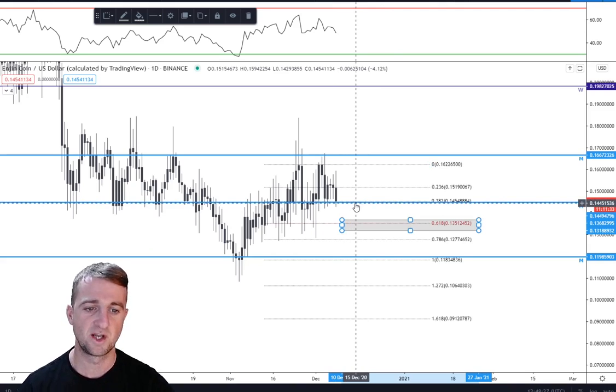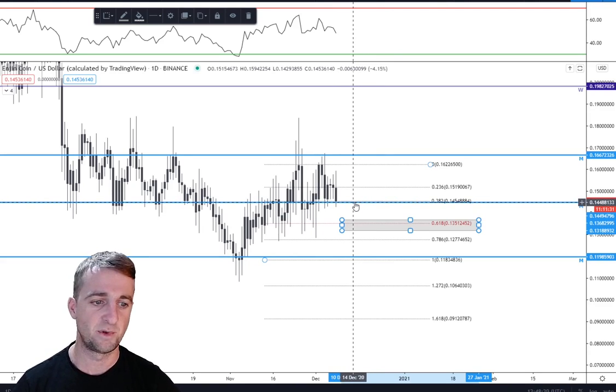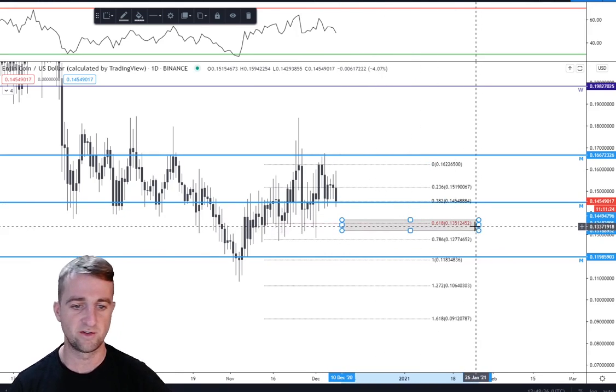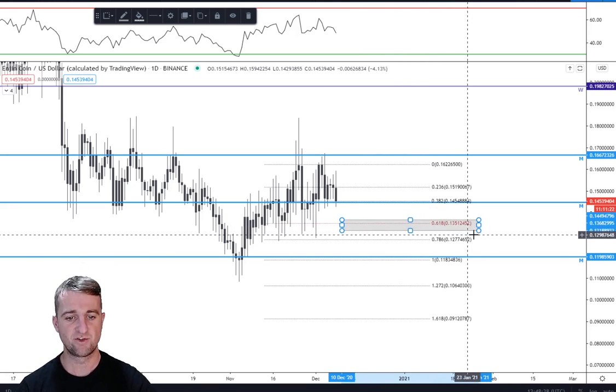Otherwise, I think this is a good area of monthly support. It is acting as support at the minute. We've closed a lot of daily candles above this area. If we do drop through it, then I think it's only going to be a wick, to be honest. So that is a potential area to invest.